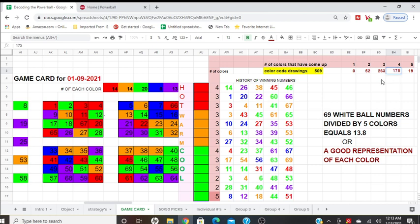Okay, what I want you to focus on here is the 3 color combination. You can see that this has come up 263 times out of 509 drawings. If you do some quick math, you're going to see that a 3 color combination comes up more than half the time. And to me that's huge, because long term, if I just keep on picking a 3 color combination, I know statistically I'm going to be correct more than half the time.